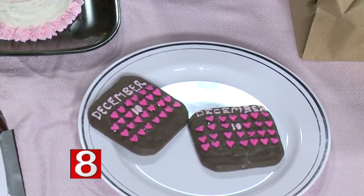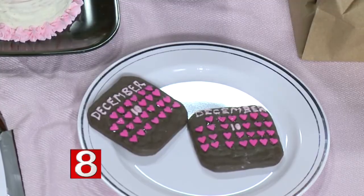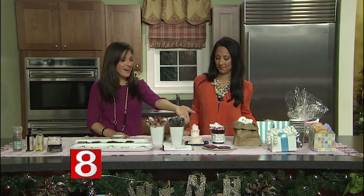These are chocolate-covered graham crackers you can make. I also did them in a pop on a stick. So you do the date. They're so pretty, but they're delicious. So here, these little cakes.